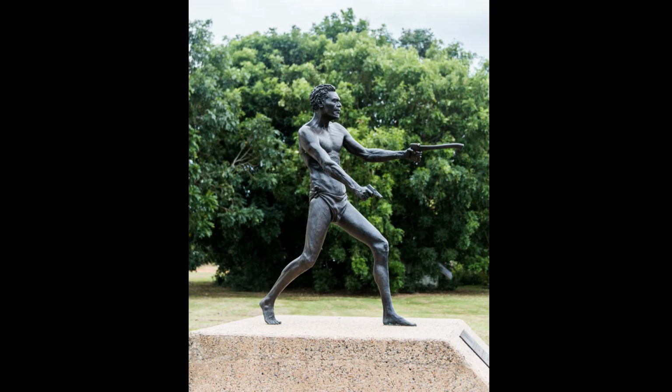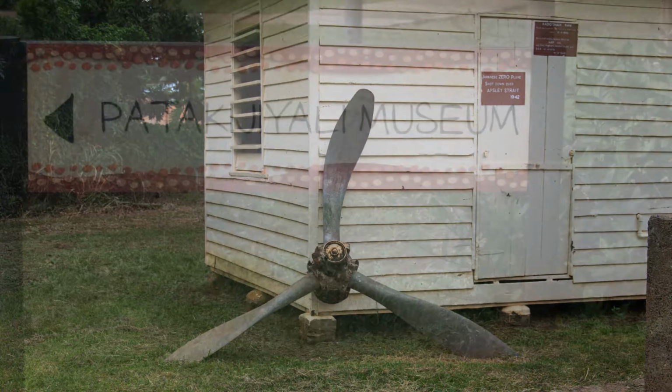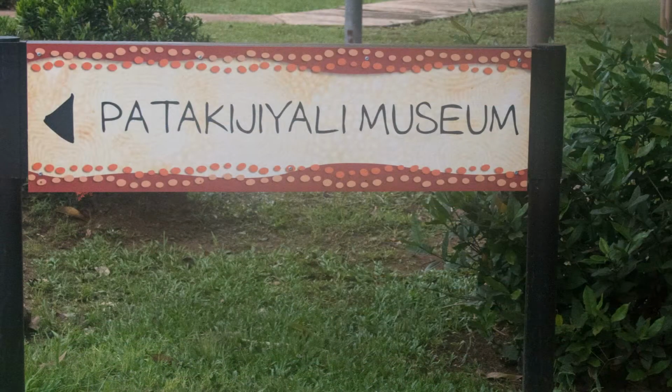Outside, we experience more history. This statue commemorates Matthias Ulugaru, who became the first Australian to capture a Japanese soldier in 1942. A prop from a crashed Japanese plane sits beside the mission radio shack where the message warning Darwin of the Japanese attack was sent. Next stop is a small museum.